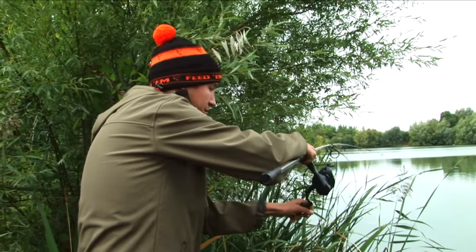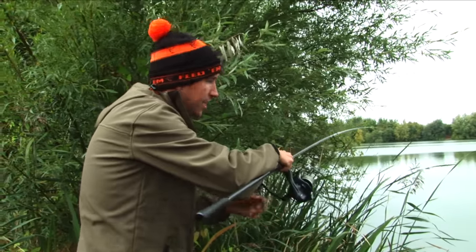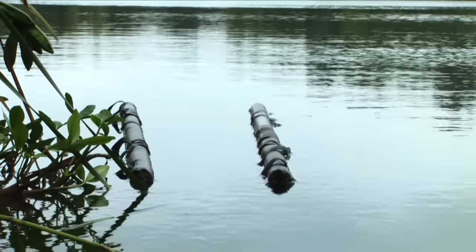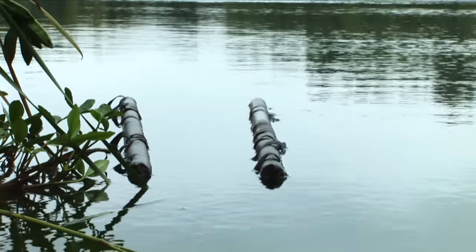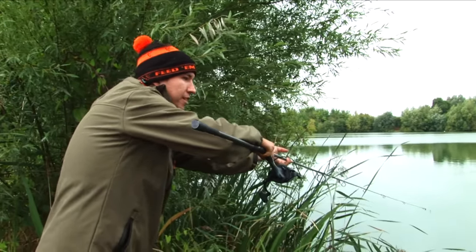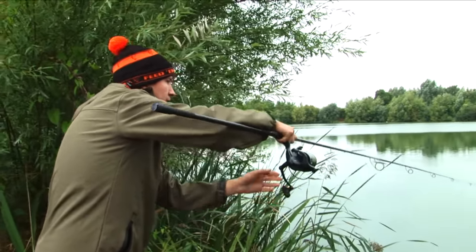But yeah, so where am I? Yeah, I've got a 40-pound common in this sling here. I had it about half an hour ago. As soon as I landed it, I knew it would be a 40-pounder. I got straight on the phone to Harry and Scott and asked them if they wanted to come down and film a 40-pound common for the DVD, which obviously they jumped at.